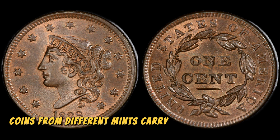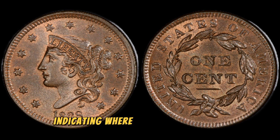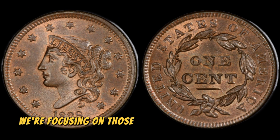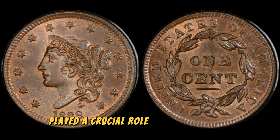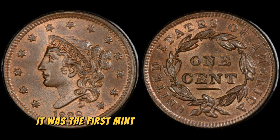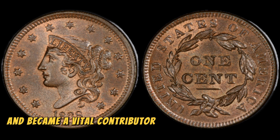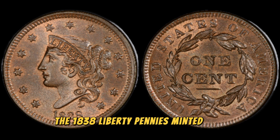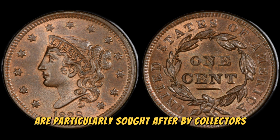Coins from different mints carry different mint marks, indicating where they were produced. The 1838 Liberty penny can have several mint marks, but today, we're focusing on those bearing the O mint mark, indicating it was minted in New Orleans. The New Orleans Mint played a crucial role in the U.S. coinage system during the 19th century. Established in 1835, it was the first mint in the southern states and became a vital contributor to the nation's economy. The 1838 Liberty pennies minted here are particularly sought after by collectors.